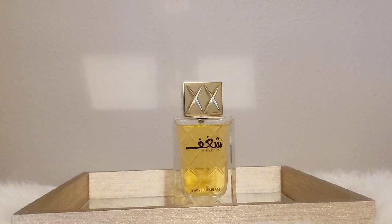And the notes in this one are lime, lemon, praline, apple, and peony for the top and the mid. So that sounds like it would be so good, right? But I'm just not getting it. And the base is musk and cedar. So it's not giving what I expected it to give. I thought that there was gonna be this amazing apple, peony, praline. I'm just getting lemon and lime.